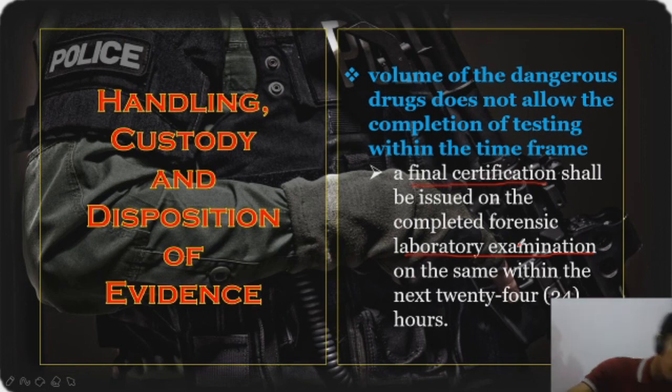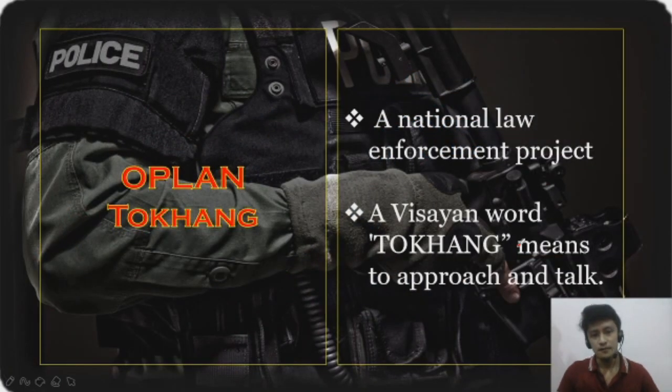Alright. And the next one here: these are some of the things or programs that were implemented and enforced by the PNP during the time that President Rodrigo Duterte was elected as the new president.